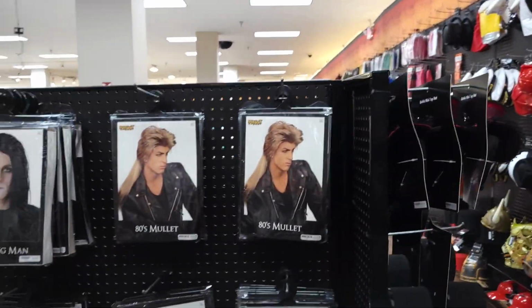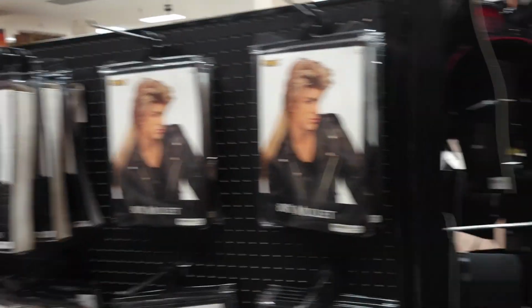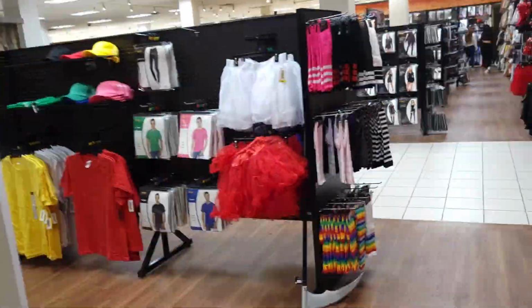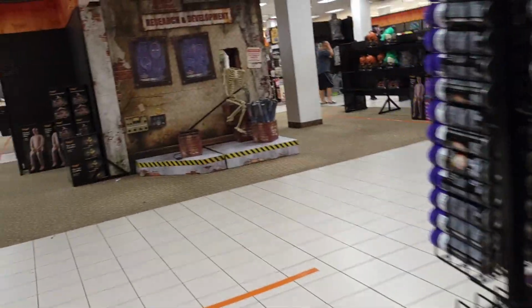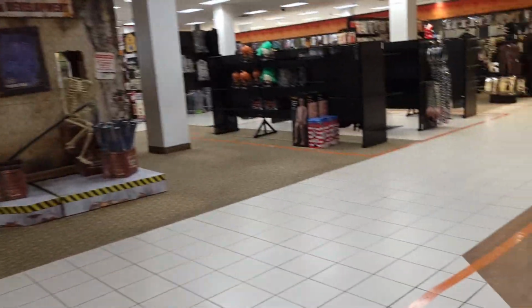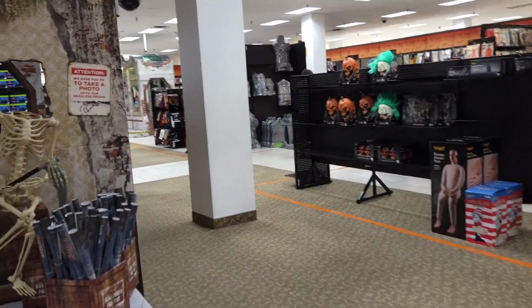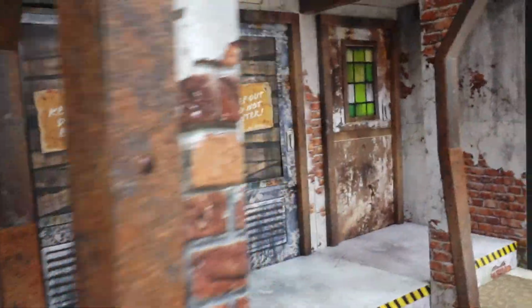I'm still thinking of getting that mullet. I think it'd be kind of fun. That's cool. All these are different accessories that you can buy for your costume. But they don't have a lot of the animatronic scare stuff out yet. But it is pretty cool.